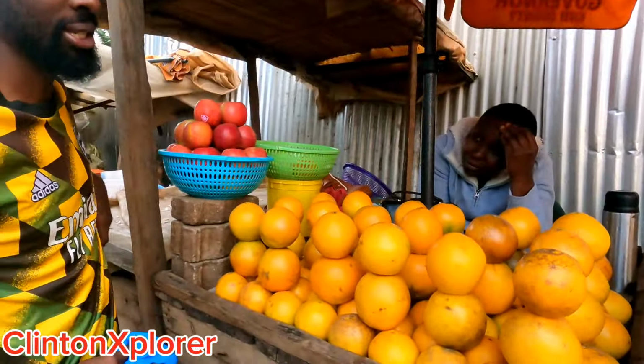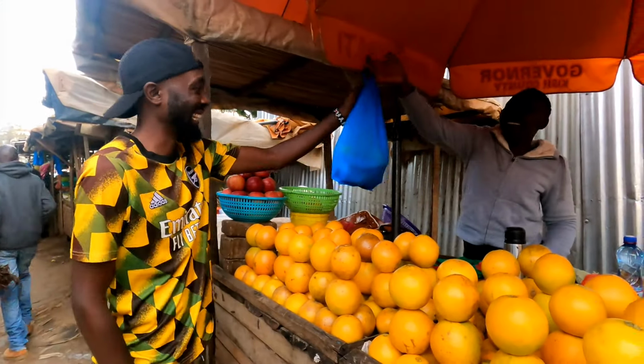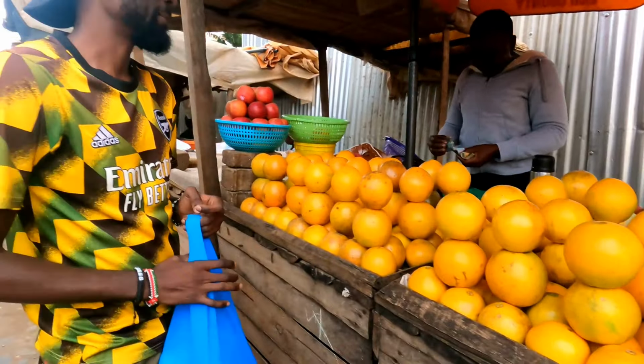Guys, oranges are very expensive here. But in Kenya, you told me you must bargain. Yeah, that's what I'm trying to do, man. I'm trying. You must show the world that when you come, you have to bargain. I'm trying to improve my bargaining skills. Kuna ndimu pale hivyo.